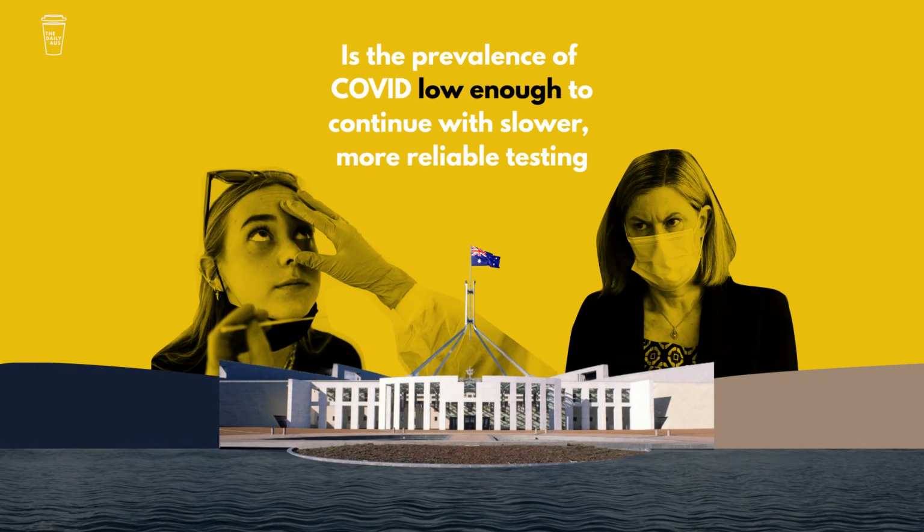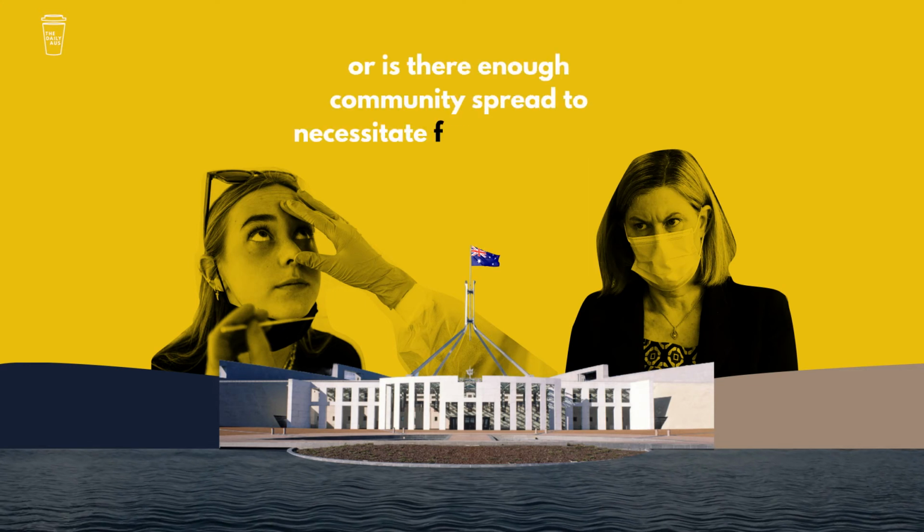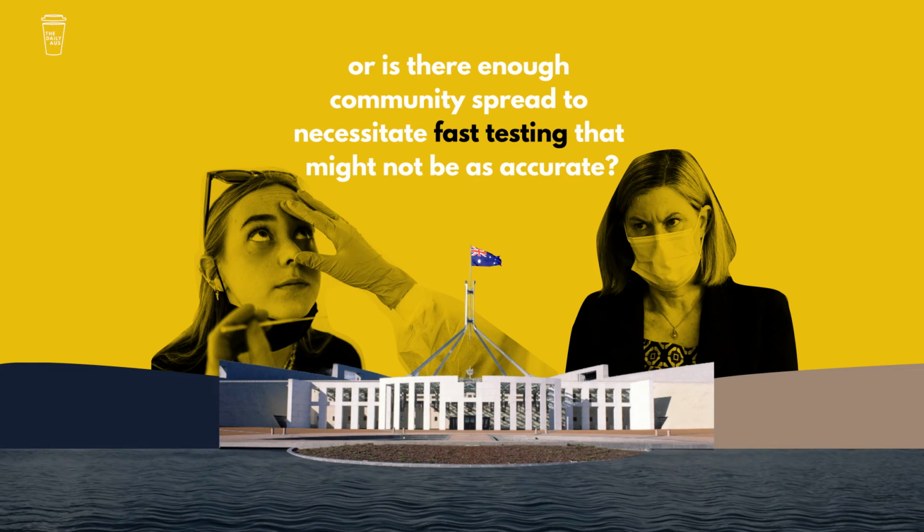When considering whether Australia should use the tests, medical experts pose one key question. Is the prevalence of COVID low enough to continue with slower, more reliable testing? Or is there enough community spread to necessitate fast testing that might not be as accurate?